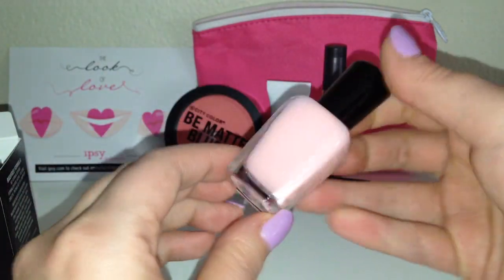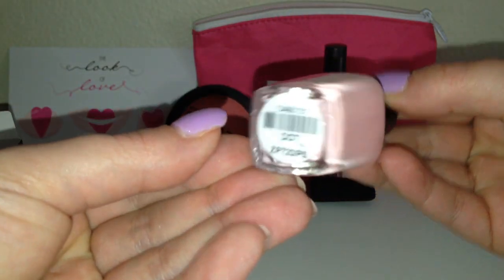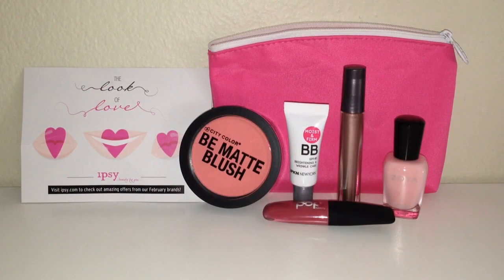Yay! Oh, this is so exciting. It's like a bubblegum pink color. Very pretty. It's in the color Dot. Oh, I'm so happy. So that was everything in my Ipsy bag for the month of February.